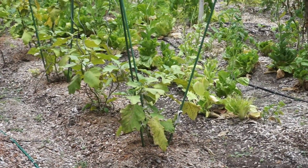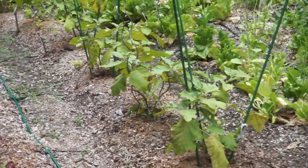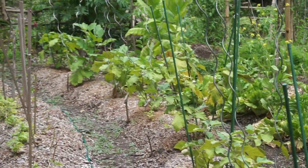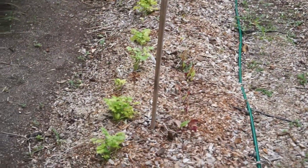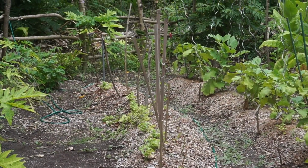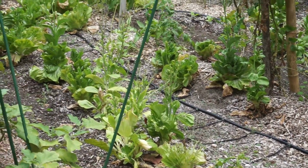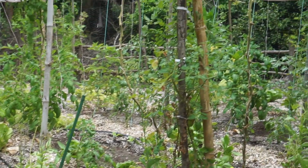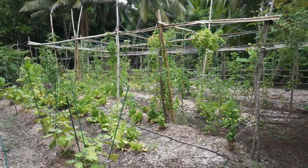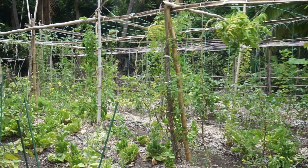Alright, we have eggplants just here. Okay, that whole row is eggplants. Got coriander, beetroots just starting again. And then we've got lettuces, pak choy, loads of tomato trees. I don't know if you can see how big they are. See how big they are? Far out. And he's got all different types of tomatoes in here.